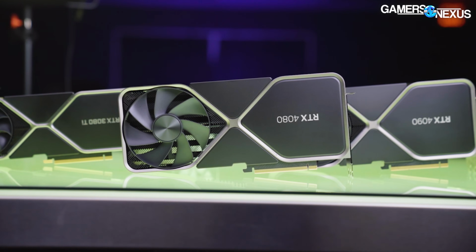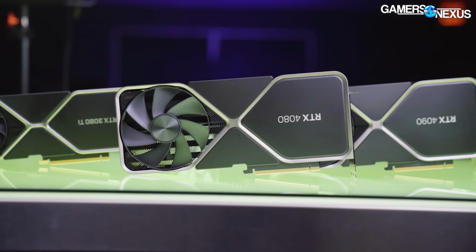The 4080 is a 320 watt TDP, and then as for AMD competition, 7900 XTX, 7900 XT are the ones you need to know the names of. Those will be $900 and $1,000, and they launch around a month from now, December 13th. So here's the short version of what you're gonna watch.